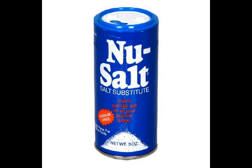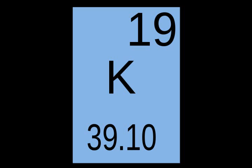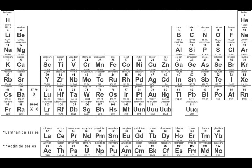Never mind. I want to have salt, but now I'm all paranoid. What are my options? Apart from limiting your intake, there are salt substitutes that are composed mostly of potassium chloride, which can help prevent that nasty sodium from piling up in your body. Man, who does potassium think it is anyway, using K as its letter? What is it, trying to hide from the other elements or something?